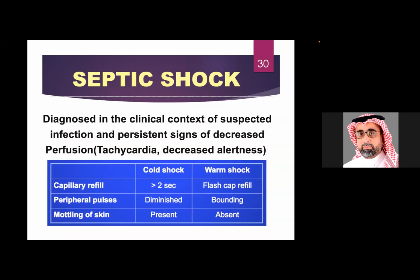Septic shock is another important differential for shock. It depends on the clinical picture, septic infection, or signs of decreased perfusion like tachycardia and decreased alertness. There are two important types of septic shock, cold shock and warm shock. Capillary refill is usually more than 2 seconds in cold shock. Warm shock is flushed, with capillary refill that may be normal. Peripheral pulse may be diminished in cold shock and bounding in warm shock, and mottling of skin is present in cold shock and absent in warm shock.